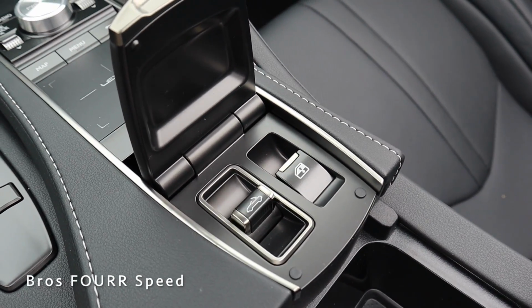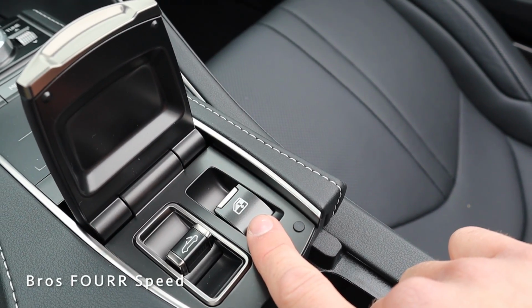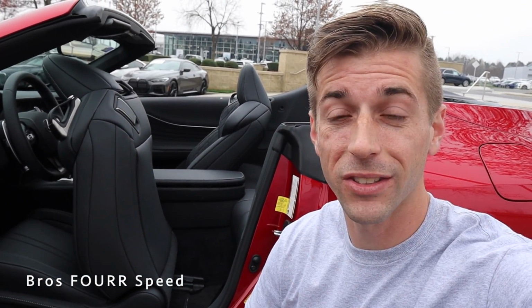So I already showed that earlier in today's video, but we have the control to raise and lower the soft top, along with being able to control the back windows. So this vehicle has 4 windows. And so now we'll go ahead and take a look at the back seats in the LC500.